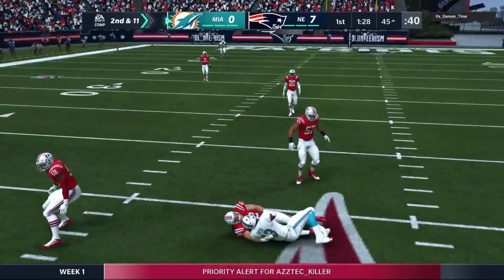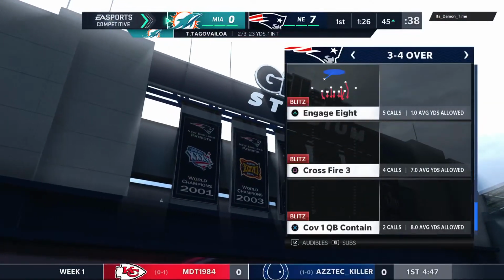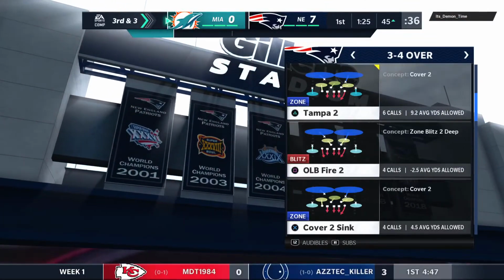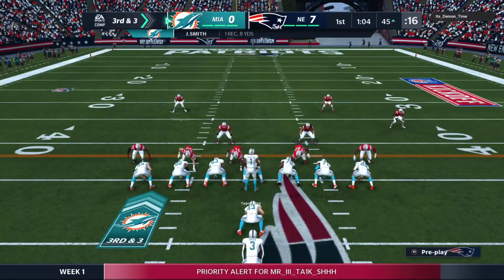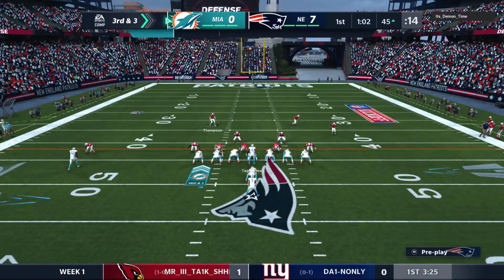A throw over the middle, taken in. And that'll be good for 8 yards to the 45. Number 13. A gain of 8 yards. And it's 3rd down.